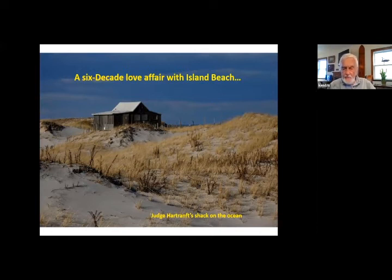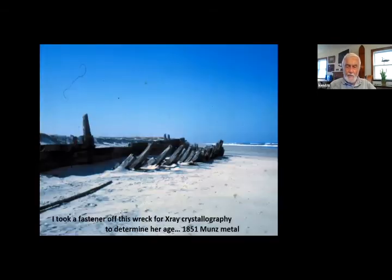That's Judge Hartramp's shack. It's still preserved on the ocean beach. And what a wonderful place that was. I'm told in the 20s, when people were very formal around the seashore, that you'd walk into that shack and they'd all be sitting around the table playing cards with bow ties and white shirts on. So it was a mixture of formality and informality. Island Beach was wonderful for me, and Silent Maid brought me to that whole picture.